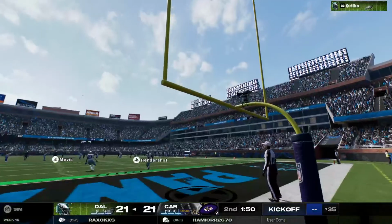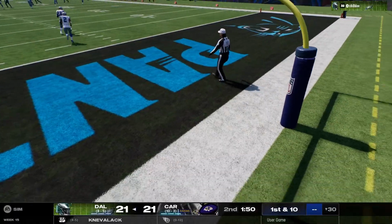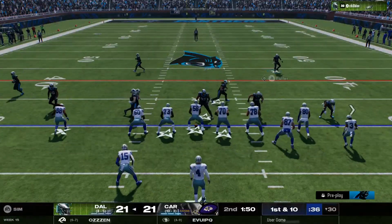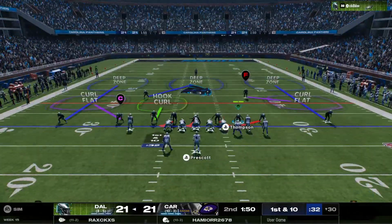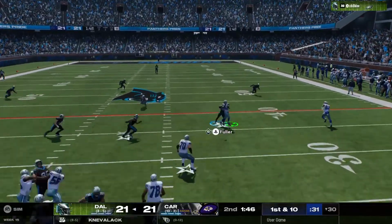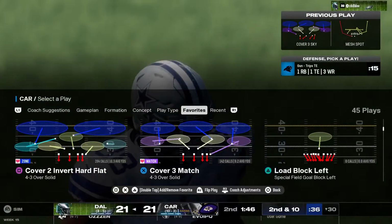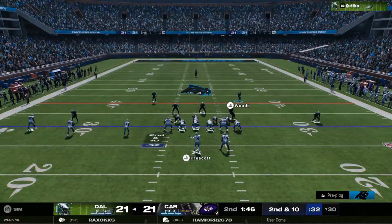In time for the kickoff. And no chance to return this one. Through the end zone for a touchback. Here's 1st and 10. Operating from the gun. Here's Dak. And he can't hang on through the contact. It's incomplete. What a good job defensively to meet him just as the ball was arriving. And it'll be 2nd down.